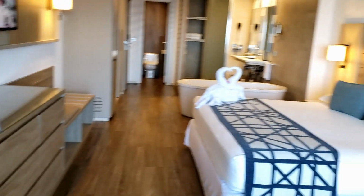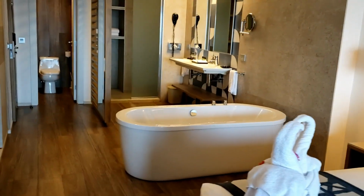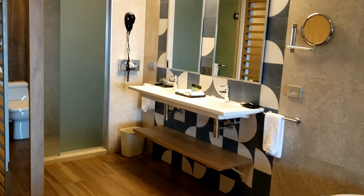All right, so I will try to get up early enough that I can actually tour the rest of the property so you can see different aspects of the resort. I'm gonna try and do that tomorrow. And then if so, then I'll have some videos of that as well.